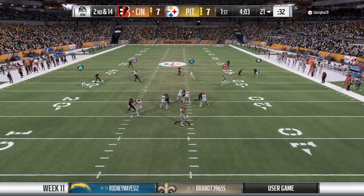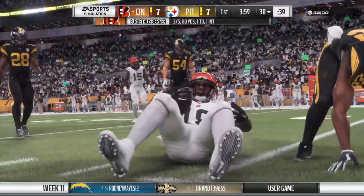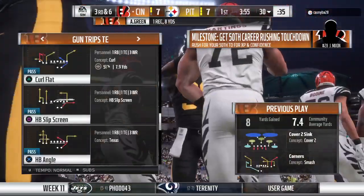Now Roethlisberger to throw on second down. Green's got it over the middle. And he'll be brought down right at the 30 here. 8 yards on the completion, but now they face third down.